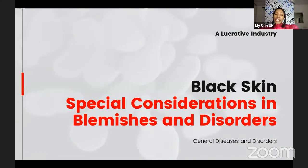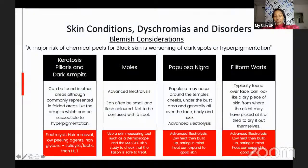We're also just going to take a look at how we treat certain blemishes and disorders of black skin. There are many different types of warts and moles and different things that can present themselves when treating the face or the body. Next slide, please. Some of the common concerns, these are one of the four main concerns that I come across when treating darker skin tones.